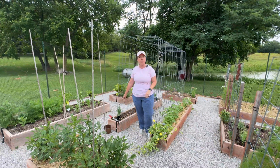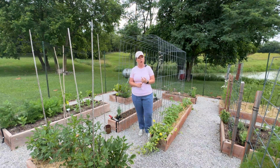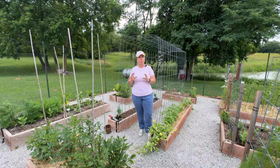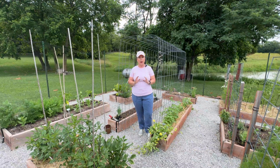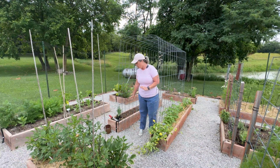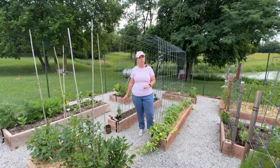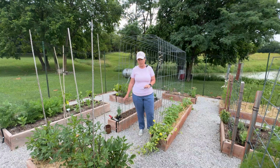And then chives on either end of this long bed. Chives are a perennial, so I want to think about right place, right plant, full sun. They'll do great on drip, and hopefully they'll come back next year for me. So I think they're going to be okay to stay in this spot.